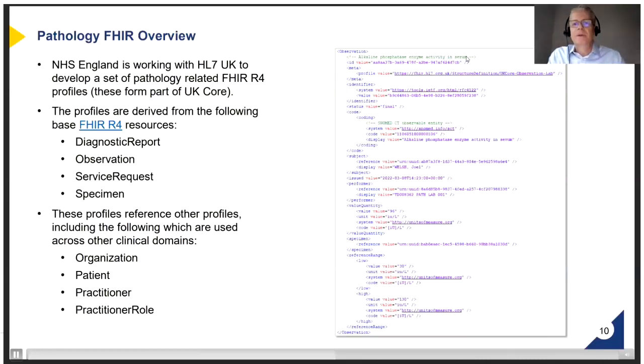And on the right side, we can see an example of an observation profile populated with data. Key things to point out here are that the test is coded as an observable entity. There are various references to other profiles that make up the overall test report. So we've got a link to the subject, i.e. the patient, to the organisation that performed the test, the specimen, etc., and also the result itself, which in this case is a numeric value.